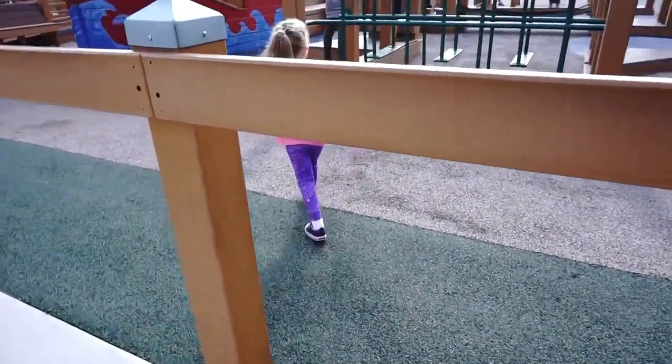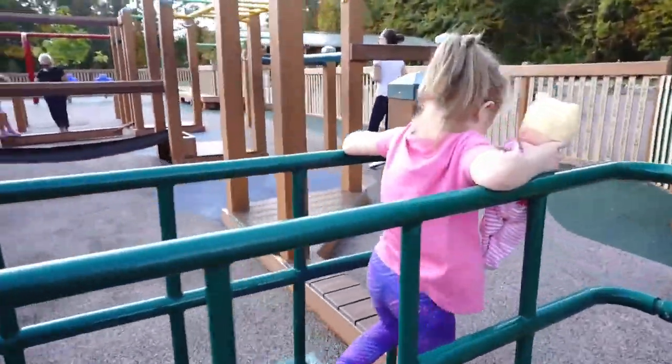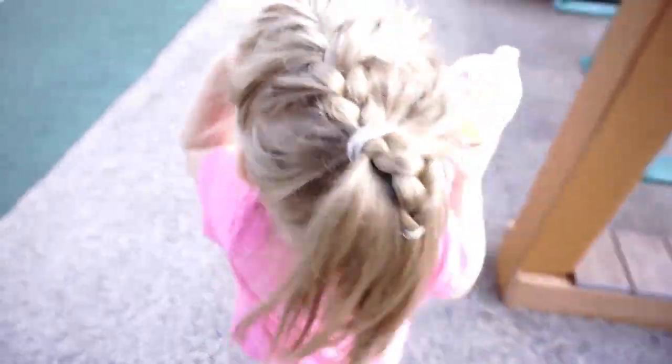Don't you want to go on the swing first? I'm going to swing first.